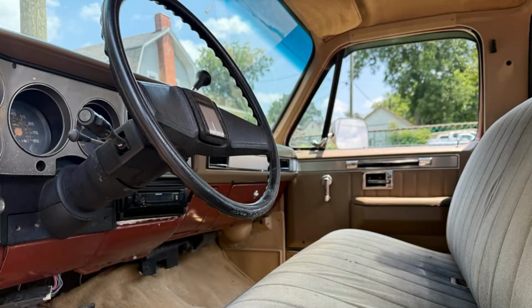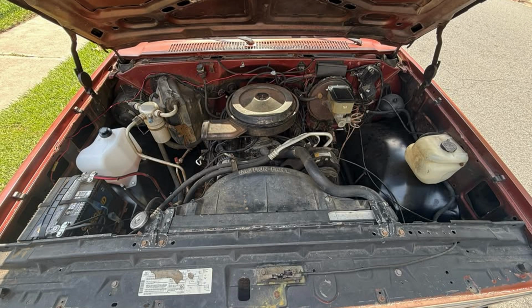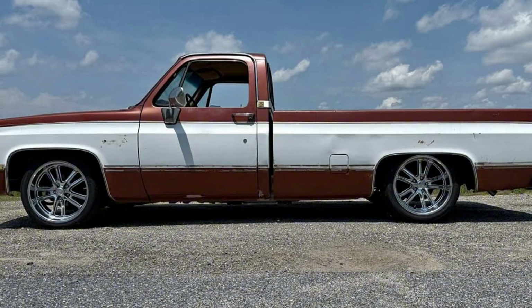The truck has received numerous recent upgrades, making it a solid candidate for daily driving or weekend cruising. The front wheel wells have been replaced with new metal components, and the spark plugs, spark plug wires, and battery are all brand new. The front shocks and exhaust system have also been upgraded. It sits on a fresh set of wheels and tires, enhancing both performance and curb appeal.